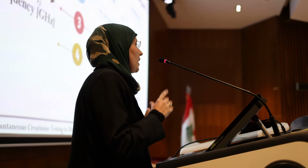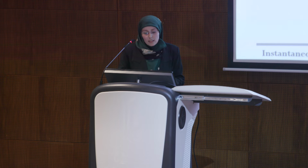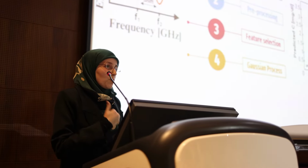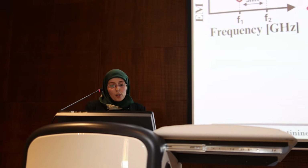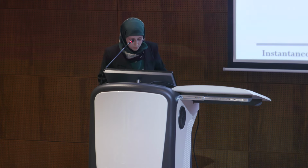The same experimental and data analytics procedure is repeated, and this figure here shows that the predicted concentration using the regression model that we built is in high correlation with the reference creatinine concentration, with an accuracy of 93%.